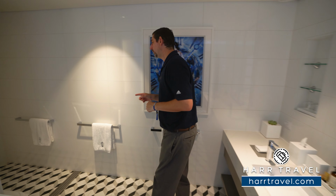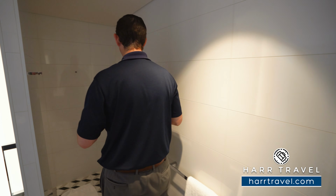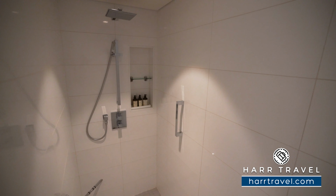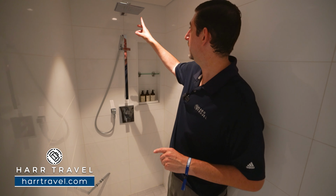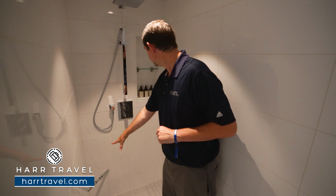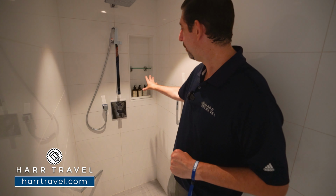Now right around the corner here is a feature that I absolutely love. I'm a big guy and I love the fact that they have an extra large walk-in shower. A huge rainforest shower head up above. You've got a shower wand as well. Little steps right there. And then you can see the little nook with more of those upgraded bath amenities.